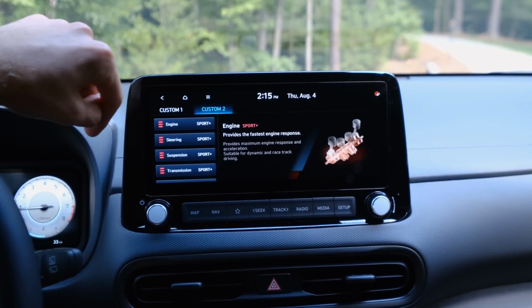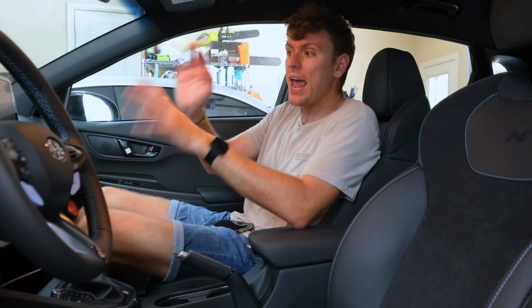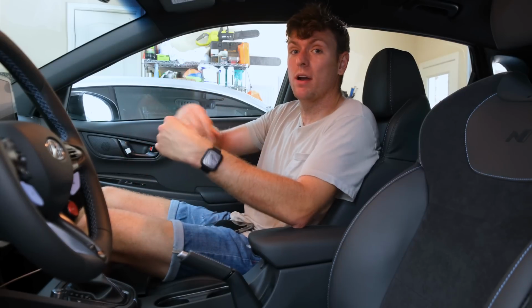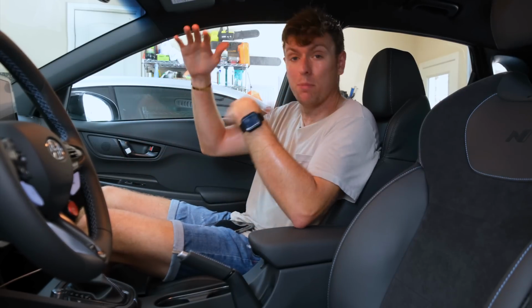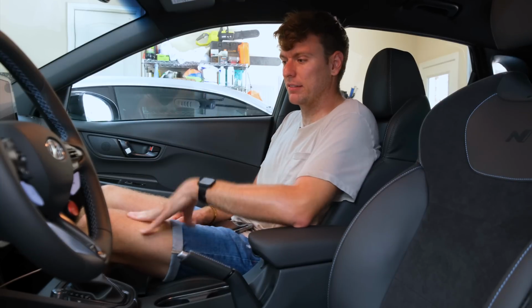You can change the type of steering. I mean, there's a slew of options that you can change. But if I'm going to hit the N button, I want it to be full bore, full max, like, just completed. So that's where my customization would come in.